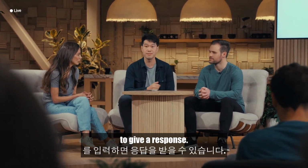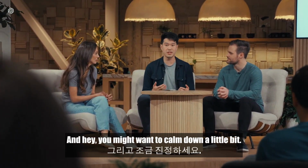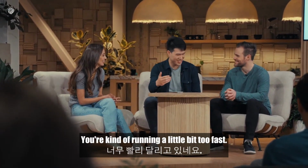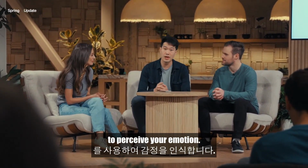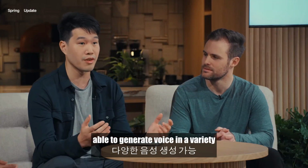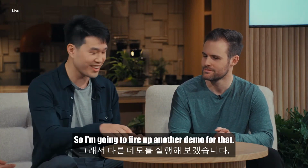That means that you don't have this awkward 2 to 3 second lag before you wait for the model to give a response. And finally, the model picks up on emotion, right? When I was breathing super hard there, it could tell, and it knew, hey, you might want to calm down a little bit. You're kind of running a little bit too fast. So it really has that capability across the board to perceive your emotion. Not only that, though, the model is able to generate voice in a variety of different emotive styles. And it really has a wide dynamic range. So I'm going to fire up another demo for that.